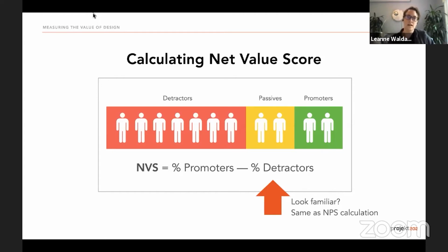And I have done this at different companies as a way to take people who deeply understand and love NPS and say, how about if we put something else right beside it? Measuring something slightly different, and the results and the way it looks will look the same to you and you'll understand it.